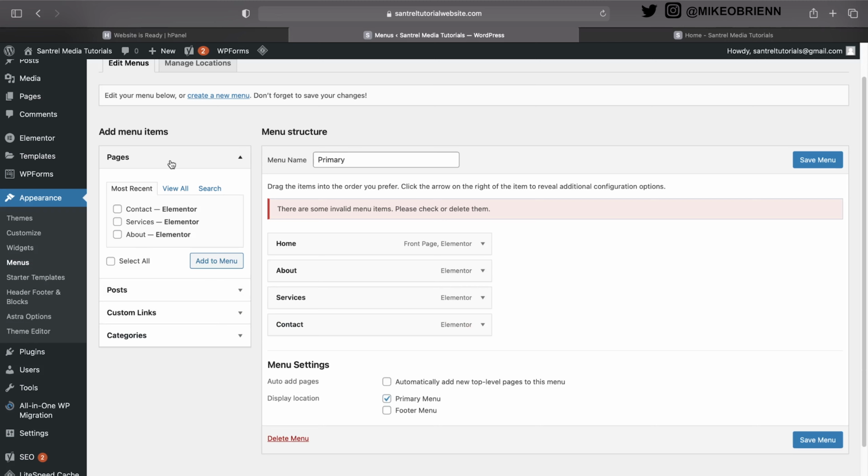If you want to add a little free quiz, for example, if you just search quiz, there's probably going to be some kind of plugin that can give you a quiz right here, Quiz and Survey Master, stuff like that. So a lot of stuff you can add to your website. Again, I'm not going to dive into those too much in this tutorial.